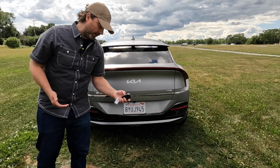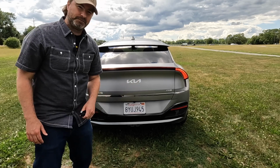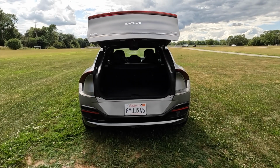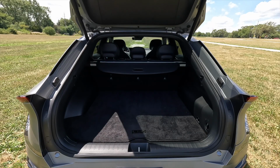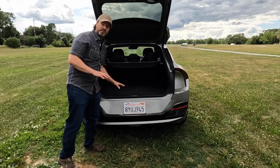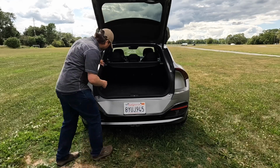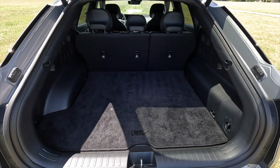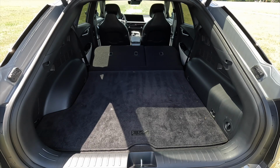And it's a hatchback, which means you get hatchback storage. That is 24 cubic feet of storage right there. Nice little privacy panel right here. And if you need more space and don't need to carry any people in the second row, now you have 50 cubic feet of storage.